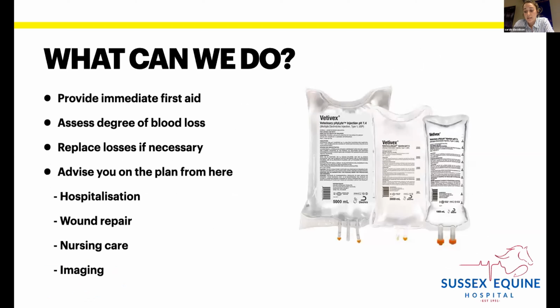So what can we do when we get to you? First and foremost, we can back up the first aid that you've already hopefully administered, or provide immediate first aid to try and stem the bleeding if you've had a bit of a difficult time with it. We can also provide medication to help with blood clotting and often sedation to help settle your horse if appropriate.